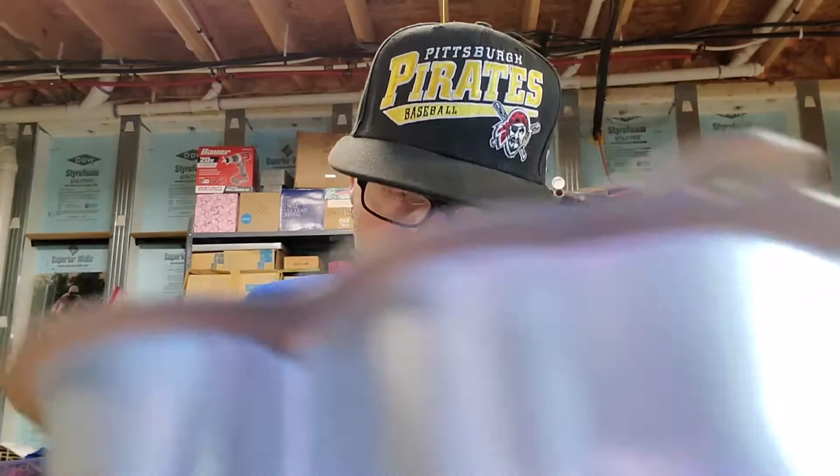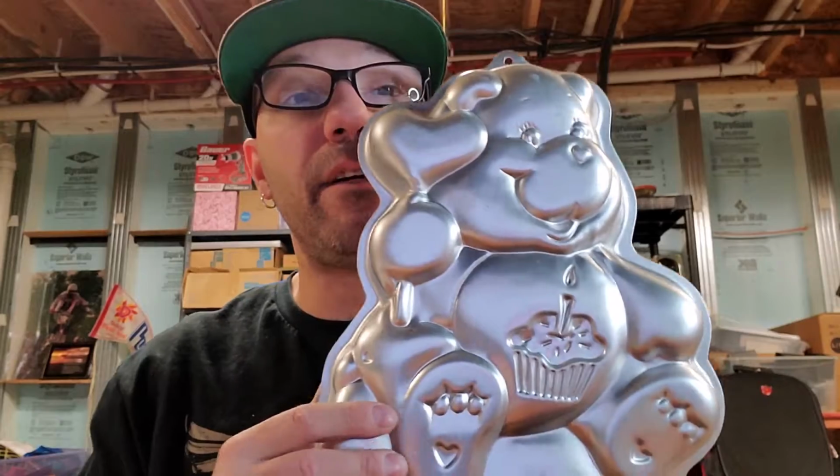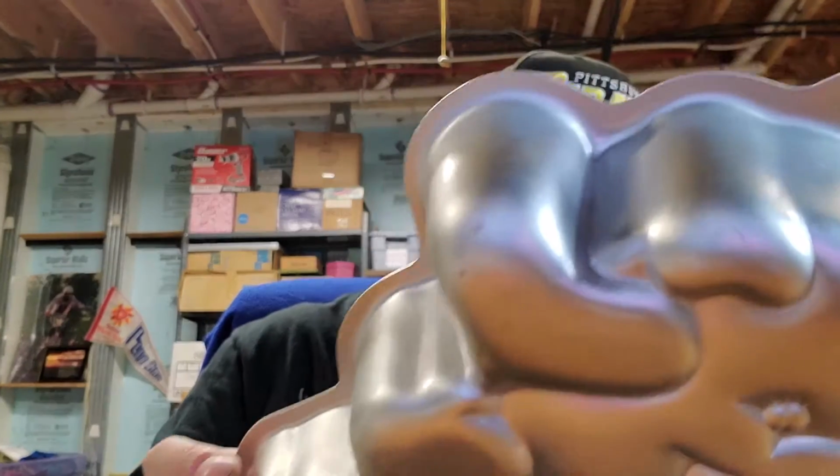I don't know if these are stainless, but sorry, you guys are probably like, what is he doing? There's the back of it. That's really cool. So this is actually Birthday Bear. It's Happy Birthday, Paul. Is that what it says on it? No. I guess you could make it say that. This is actually pretty old too. This is from the 80s, 1984.